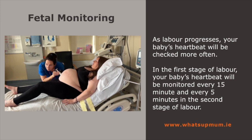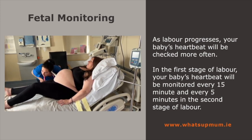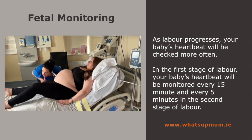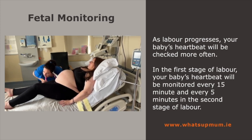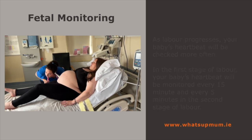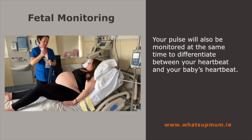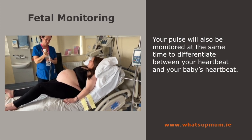As labour progresses, your baby's heartbeat will be checked more often. In the first stage of labour, your baby's heartbeat will be monitored every 15 minutes, and every 5 minutes in the second stage of labour. Your pulse will also be monitored at the same time to differentiate between your heart rate and your baby's heart rate.